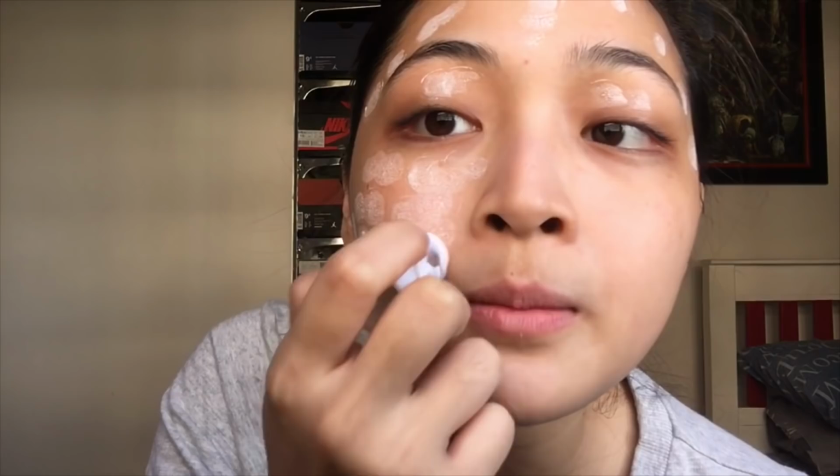Okay. So after that, this is a family secret skincare. I'm not going to show it to you yet what the brand is, but I'm going to put it on my face now since this is my daily routine. Pimple, oh.